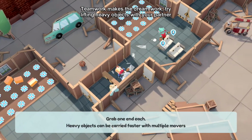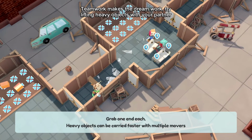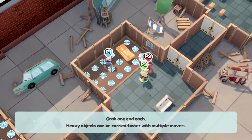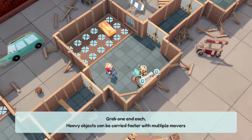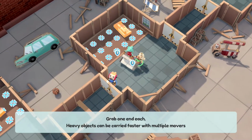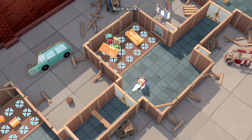Teamwork makes the dream work. Try lifting heavy objects with your partner. Nice work.